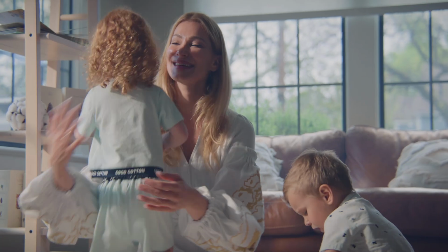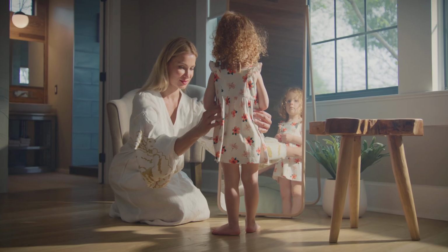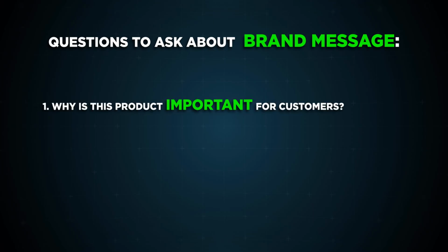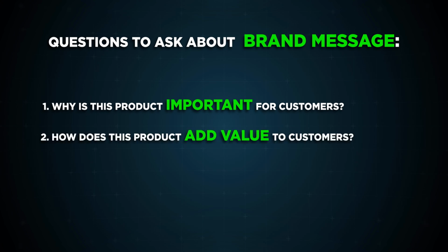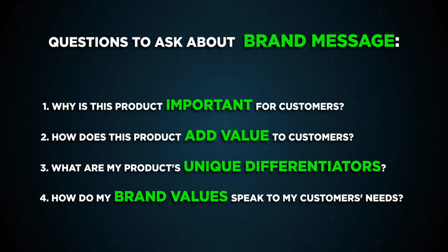When you're creating an Amazon video ad, you're not just aiming for clicks and conversions, you're aiming to connect, to resonate with your audience through a message that has a clear selling point. The key questions you should be asking here are: why is this product important for customers? How does this product add value to customers? What are the product's or my brand's unique differentiators? How do my brand values speak to my customers' needs?